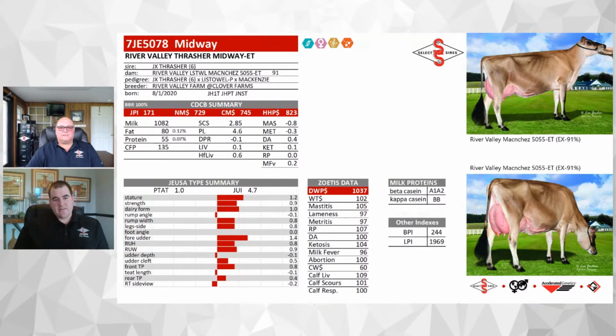He's 1,082 of milk on 135 CFP, 285 cell, 823 HHP, Feed Pro, Robot Pro, 47 JUI, and 1,037 DWP. Just a bull that I think does a lot of things, has a great pedigree to go with it, and I think he'd be in the top 15 for JPI based off what I was looking at earlier, Kirby.